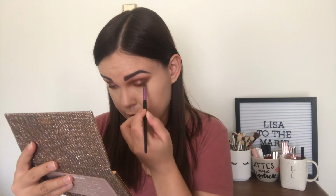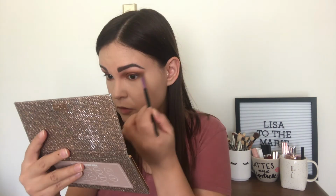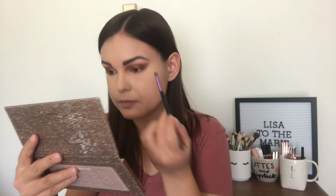Oh, I guess I was starting to talk about what collections I was excited for. I really like the Going Coconuts collection from ColourPop. I really like it because it's like a cool tone brown based palette, so I think that's really pretty. I think for them, they tend to do a lot of warm palettes, so for them to do a more cooler toned is really cute and it's really pretty.